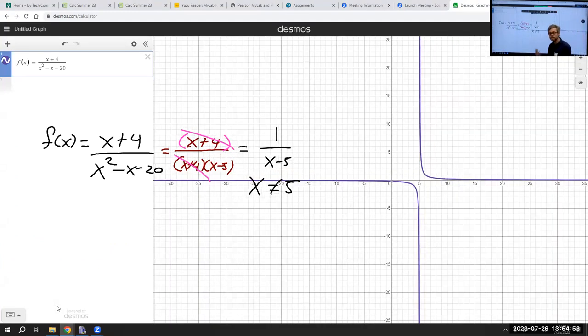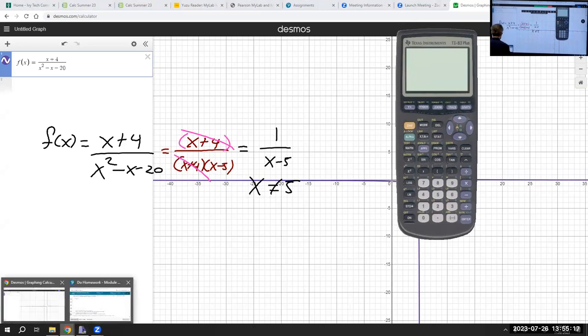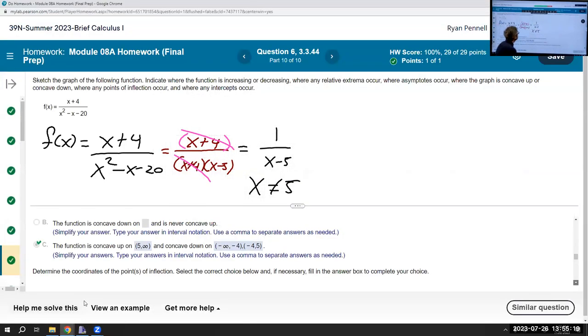This is all chapter 3 stuff. A lot of it's visual graph. It's not too bad. As long as you have a graphing calculator, it's easy. You can use your TI-83, but for the homework, I would think you might as well use Desmos or something. But for the test, you can use the TI-83. Okay. Questions on that one?